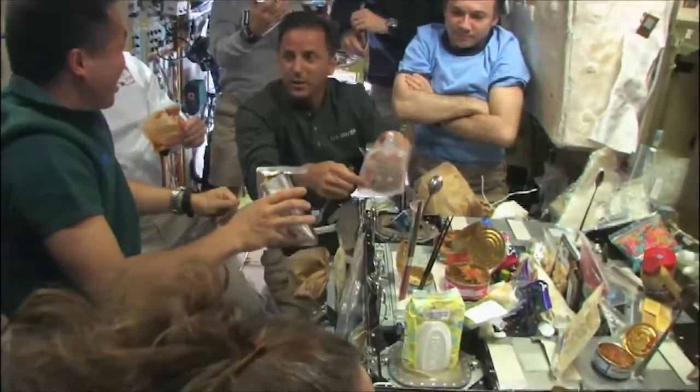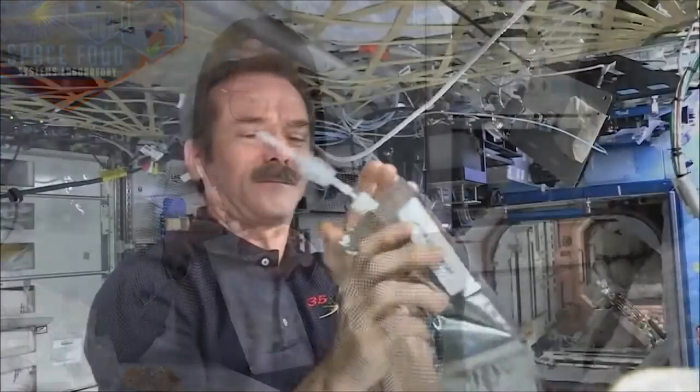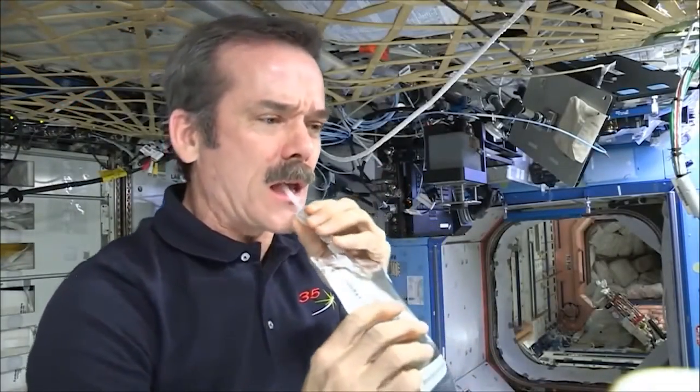The aroma of food, how does that work in space? Yeah, there are several folds to that. First of all, if you really like coffee, I love the coffee smell. But this is the coffee package crew members get, and once they add water back, they use a straw to drink the coffee. So they're not going to be able to smell their coffee.